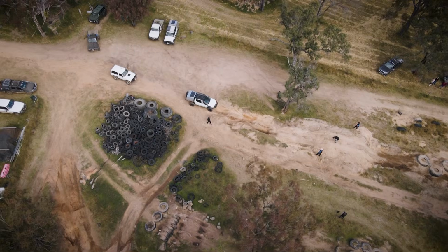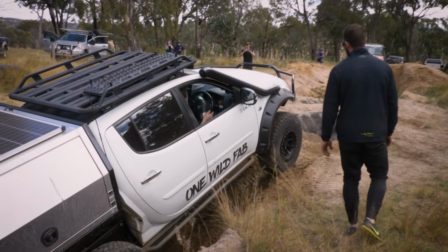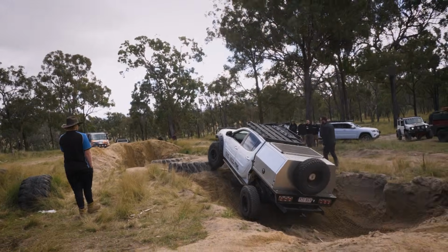There were two Tritons that had been done up and they were pretty much brother and sister. They were racing each other, just trying to outdo each other. They were doing some crazy stuff and it was cool to see.